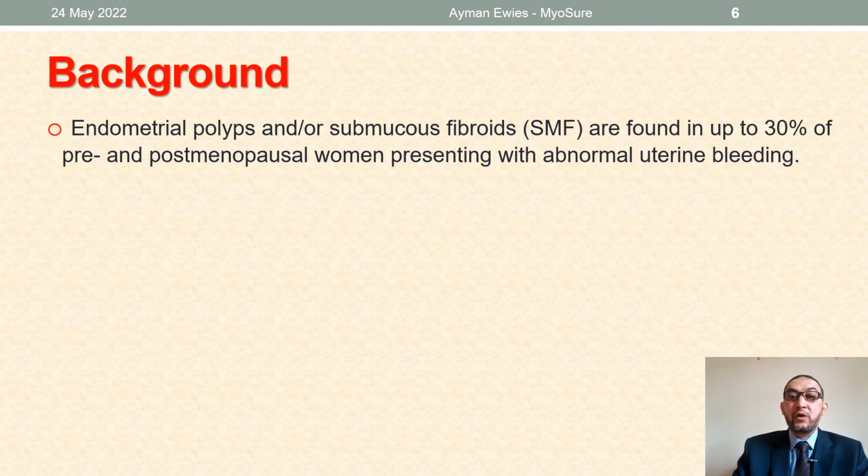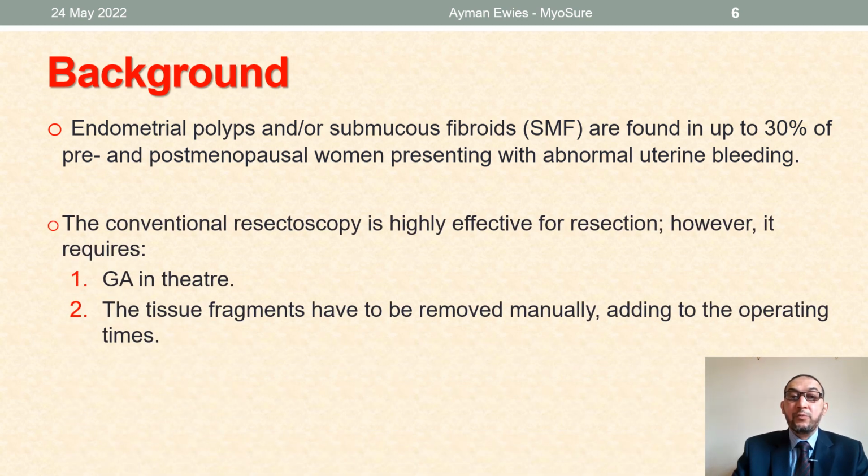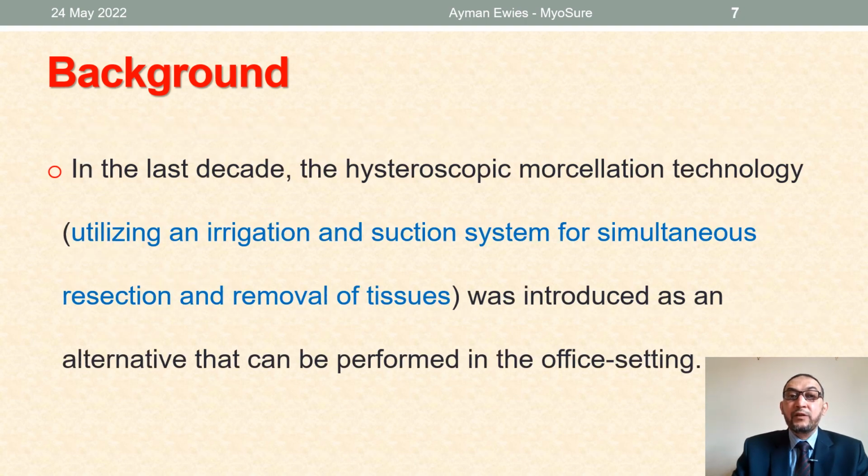Endometrial polyps and submucous fibroids are found in up to 30% of pre- and post-menopausal women presenting with abnormal uterine bleeding. The conventional resectoscopy is highly effective for resection. However, it requires general anesthesia in theater, and tissue fragments have to be removed manually, adding to the operating times. In the last decade, the hysteroscopic morcellation technology was introduced as an alternative that can be performed in the office setting. It utilizes an irrigation and suction system for simultaneous resection and removal of tissues.